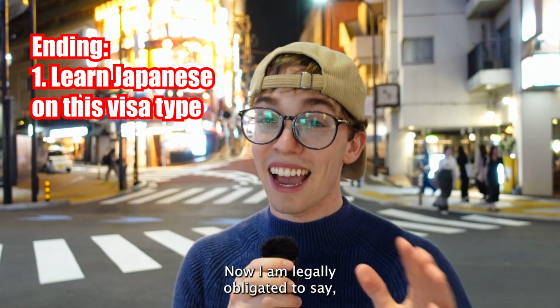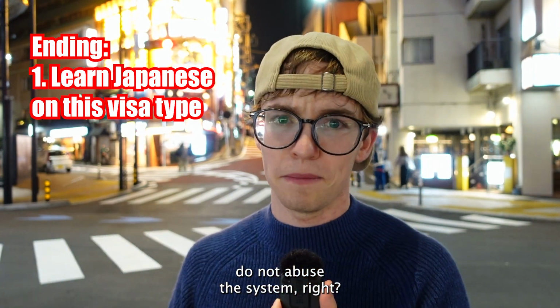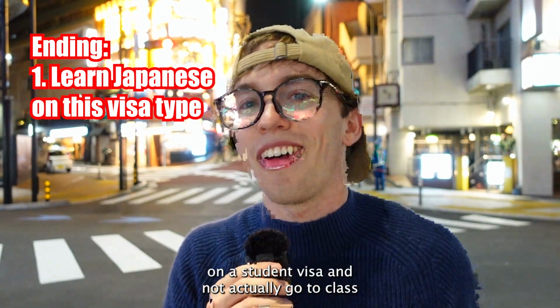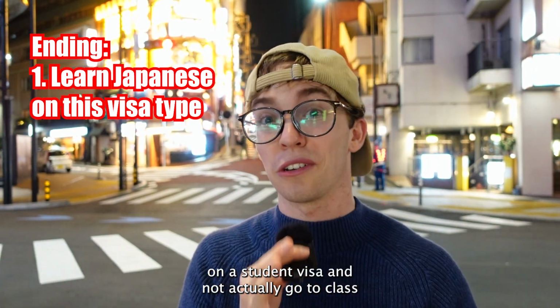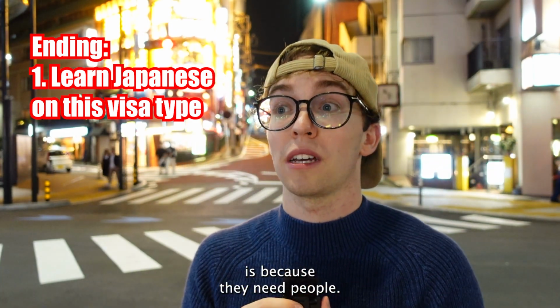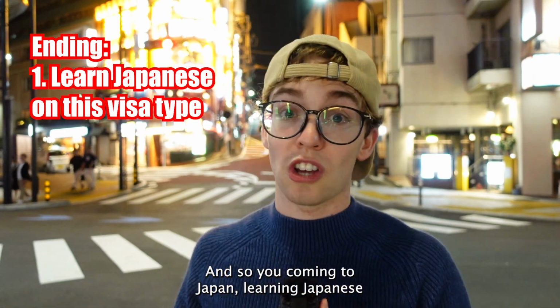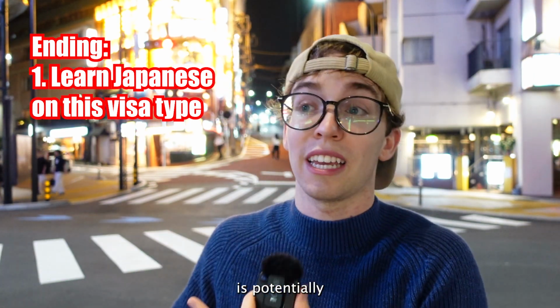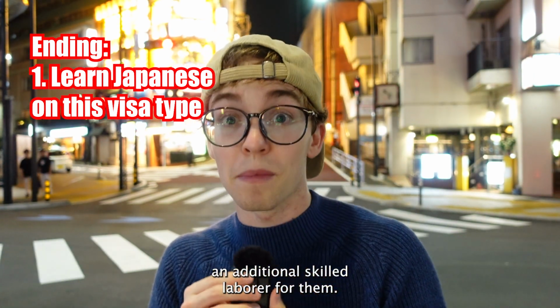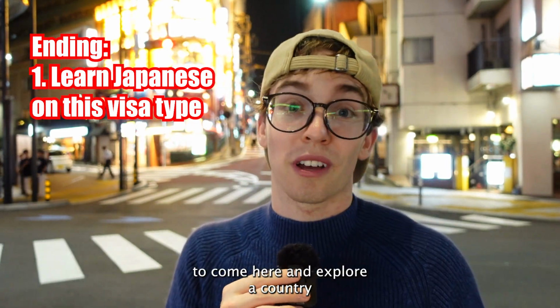Let's go! Now, I am legally obligated to say, do not abuse the system, right? Don't try to come over here on a student visa and not actually go to class. The reason why Japan has this sort of visa set up is because they need people. And so you coming to Japan learning Japanese is potentially an additional skilled laborer for them. And it also gives you the opportunity to be able to come here and explore a country that you might be in love with.